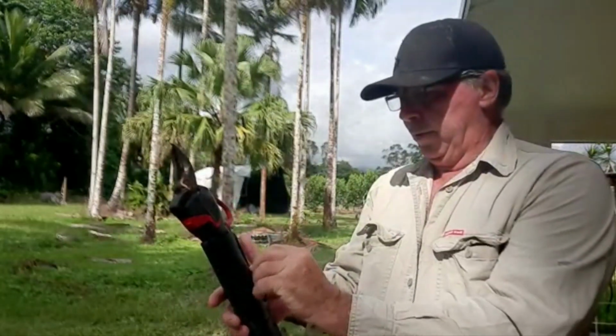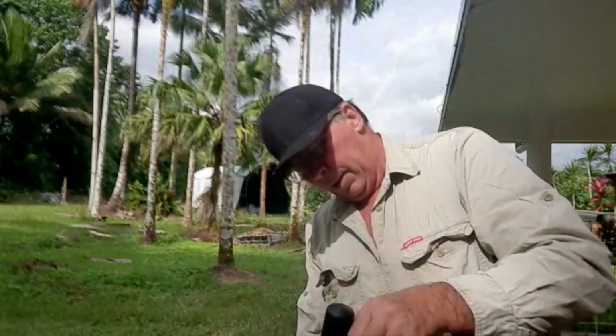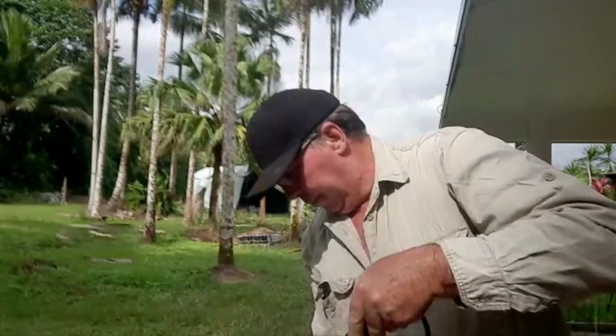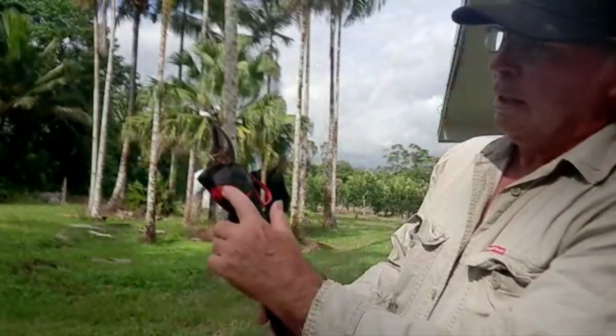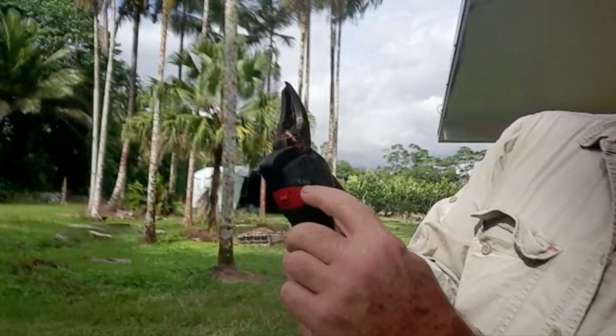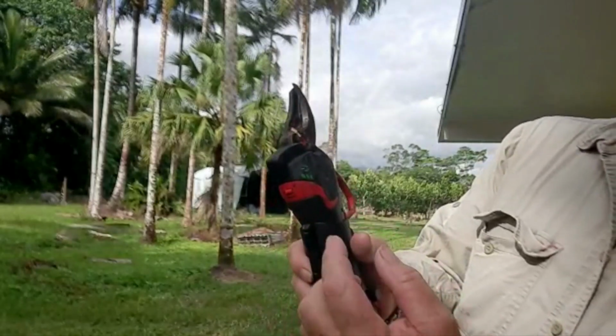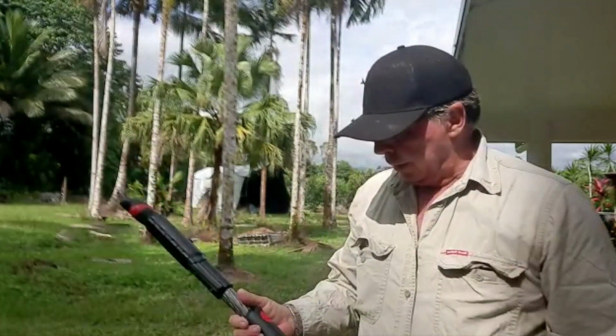Where are we there? Then the battery end. There's the on and off button, and this section should light up. There we go. And there's 3 bars, and as the battery gets less and less charge, they just reduce. But honestly, this battery, I think is 48 volt on this one, and this will easily last me 2 days worth of pruning.